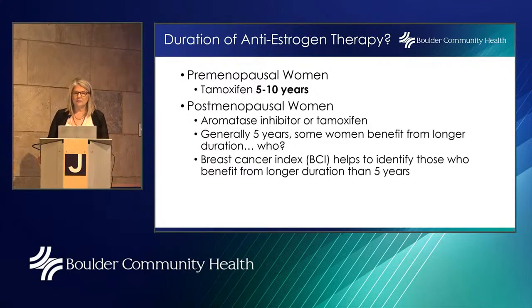The problem is, when large studies are done with 1,000 women who take it for 5 years and 1,000 women that take it for 10 years, and there's a small percent benefit in taking it for 10 years, really what's happening is there's a group of women that are benefiting significantly from being on it for 10 years, and then there's a whole group of women that are not benefiting from being on it for 10 years, but on average, it works out to a small percent benefit for the whole group. So this breast cancer index test allows us to identify and hone in on those who benefit from longer duration, and the large chunk of women that don't benefit from being on it longer.